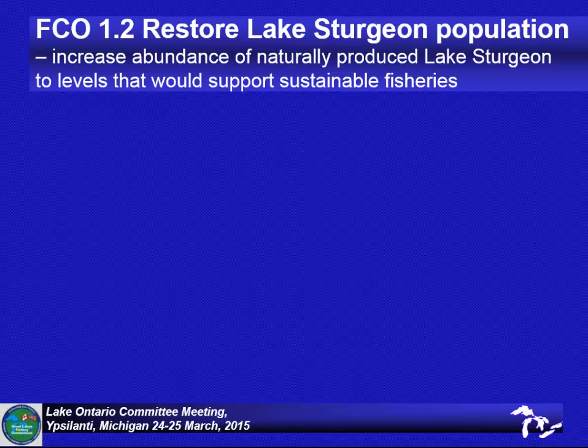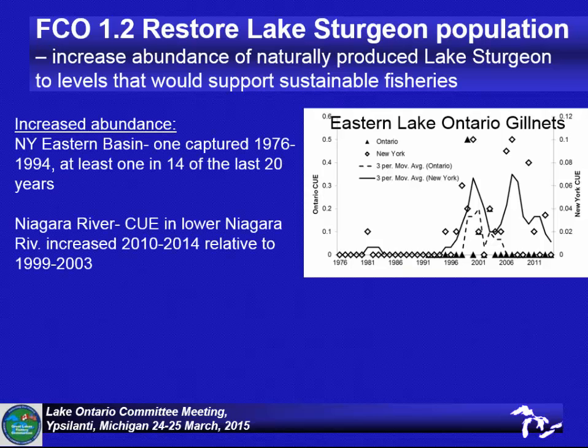Now, I mentioned earlier there's two indicators for this species. The shorter term indicator being wanting to see an increase in abundance of lake sturgeon. And if we look at the gillnet data from the northeastern corner that I've talked about with yellow perch and smallmouth bass, we see our catches in the last 20 years considerably higher than catches we saw prior to 1995. And so signs of an increase. We're not effective at sampling them with these gillnet programs. And also in the Niagara River, some work done by Fish and Wildlife Service indicates that in more recent years, a higher catch rate of lake sturgeon compared to 1999 through 2003.